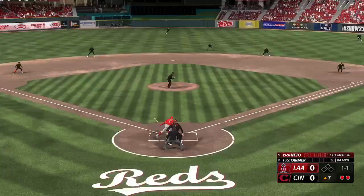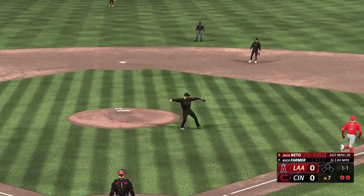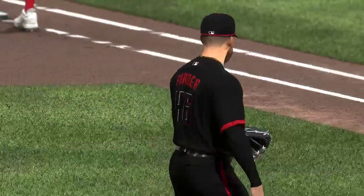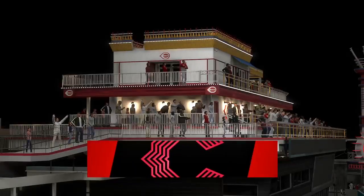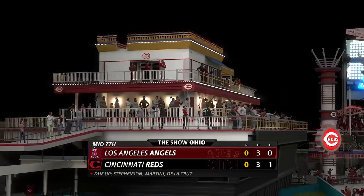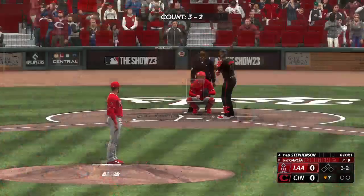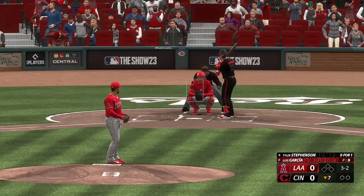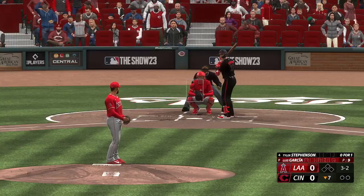And now here is number 9 on the ground. Gets it to first, and the inning is over. Ladies and gentlemen, it's time for the traditional 7th inning stretch. Back here at Great American Ballpark, bottom of the 7th. Now, Tyler Stevenson. Tyler Stevenson.